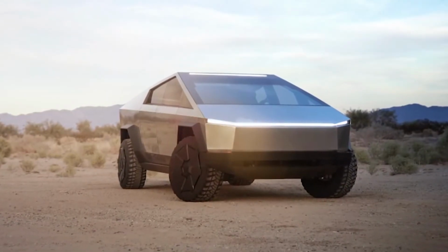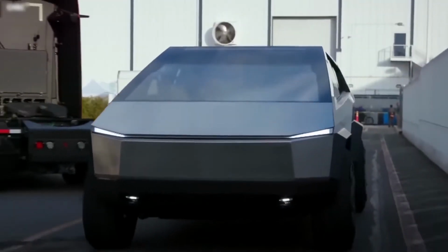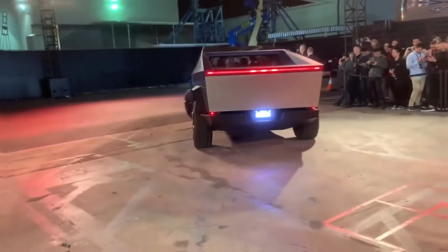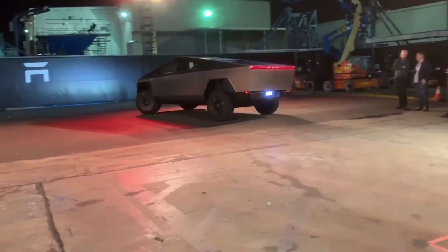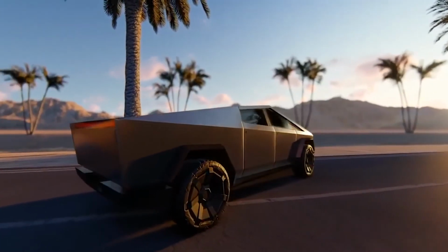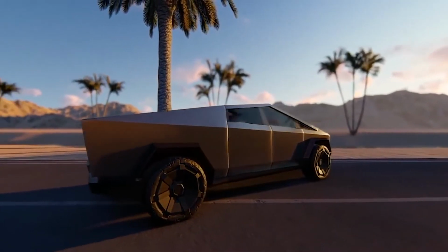Tesla provides a comprehensive warranty on its current models. However, it doesn't include any complimentary maintenance. Limited warranty covers 4 years or 50,000 miles. Powertrain warranty covers 8 years, regardless of miles, no complimentary scheduled maintenance.